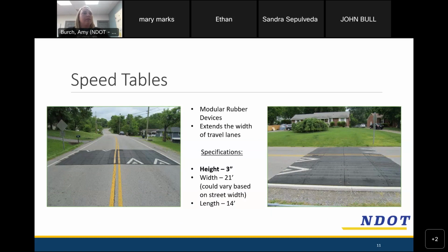They are typically longer. These pictures are of 14-foot long devices, but again, they have the markings. They're paired with signage and so forth, and they're still effective in slowing drivers down. But these allow a little bit faster speed than the typical speed cushions.